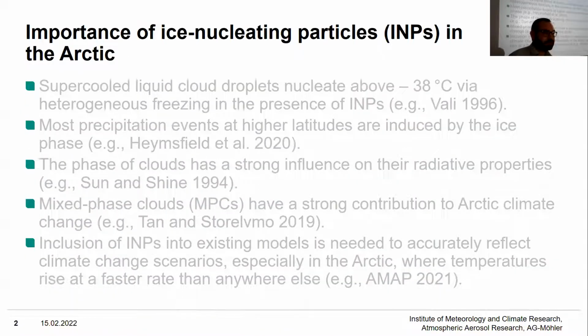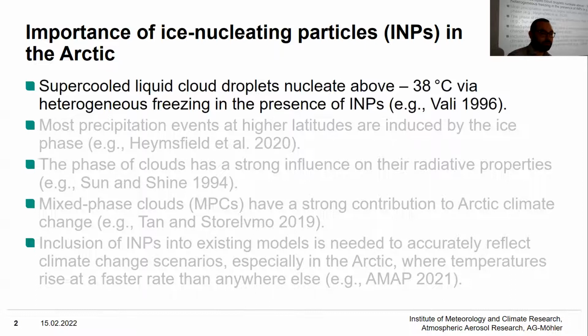The importance of ice-nucleating particles in the Arctic is quite significant. You have, of course, supercooled liquid cloud droplets, and they can nucleate above -38 degrees Celsius in the presence of INPs.